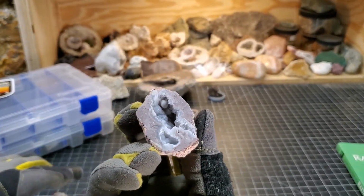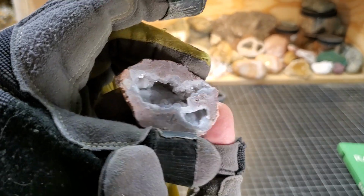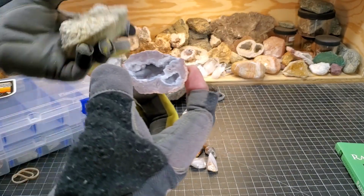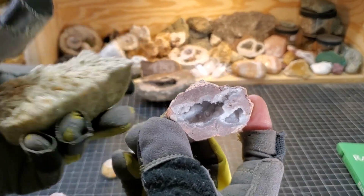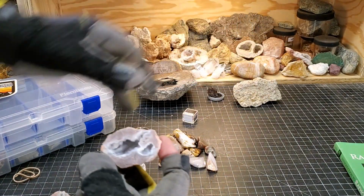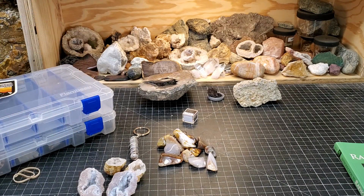Here's the thing. When I look at that, I'm like, that's druzy. This is just like little crystals. I don't know. Is it a tomato thing? Does it actually matter? Probably not. Probably doesn't, in the grand scheme of things, matter a whole heck of a lot.